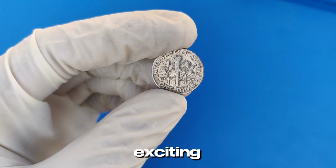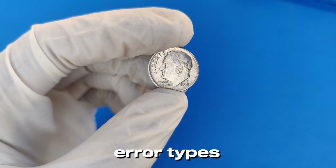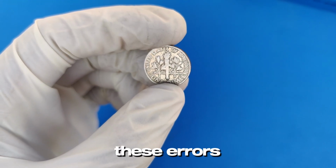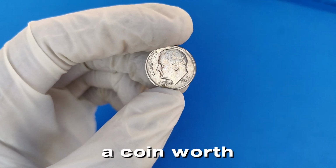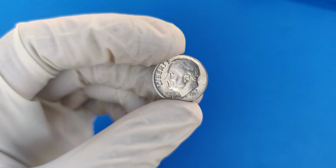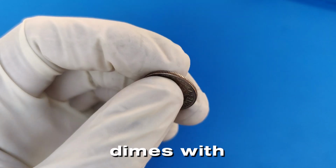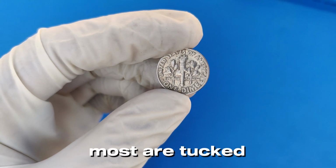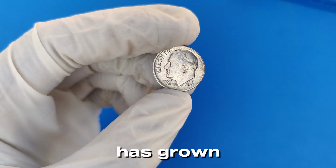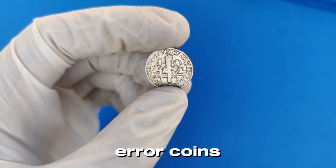Now, here's where things get really exciting. While most 1984 P dimes are worth their standard 10-cent value, those with error types are valued at astronomical prices. If you happen to find a 1984 P dime with these errors in mint condition, you could be holding a coin worth up to $65 million. That's right, $65 million! Finding an error like this is incredibly rare. The number of 1984 P dimes with these specific errors is very small. Most are tucked away in collections or already have been sold for millions. The market for these kinds of coins has grown exponentially over the past few years, as more collectors are recognizing the value of rare error coins.